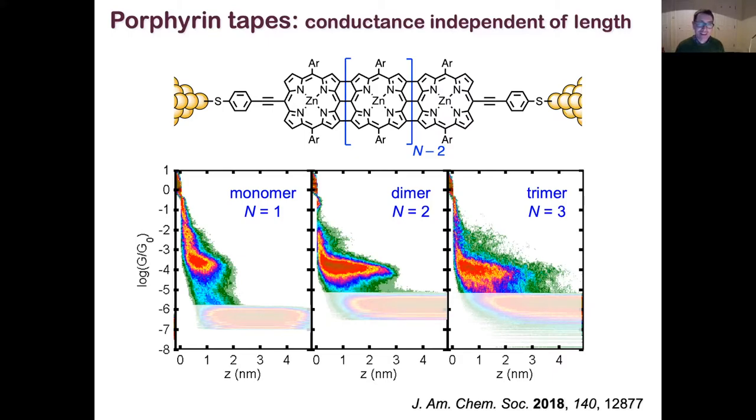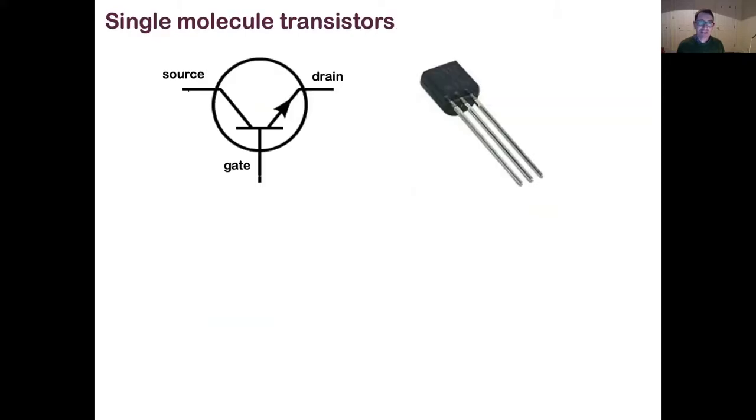And we're investigating at the moment how much further we can go in terms of the length of these molecular wires. And it's interesting to make not just molecular wires that have two terminals, but transistors that have three terminals. So all electronic logic circuits rely on the ability to make a transistor, not just a two-terminal device. But it's much more difficult to connect a molecule to three different electrodes. You can't get the electrodes close enough without short-circuiting them.